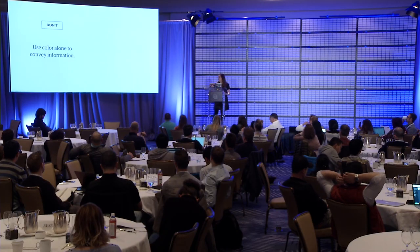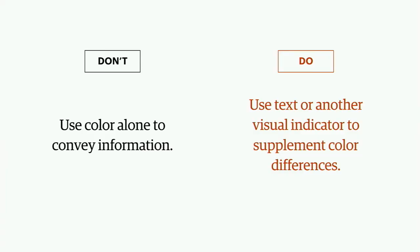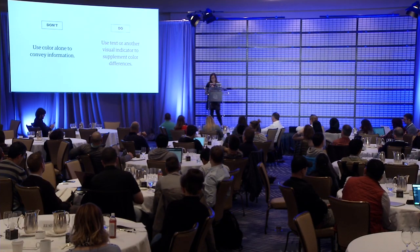Instead of indicating success or failure with just the colors red or green, add another indicator, either text or visuals, to supplement those colors. So use red text with a red X, or use green text with a green check mark. This makes it clearer for everybody.